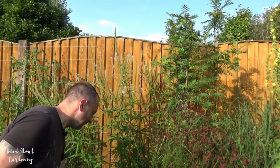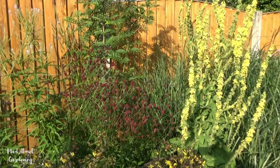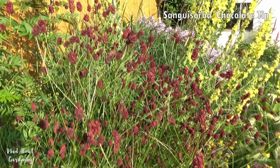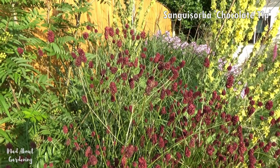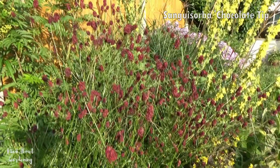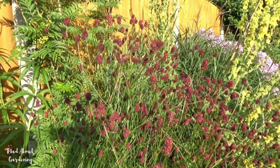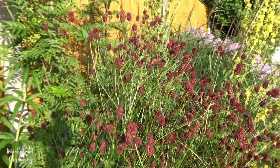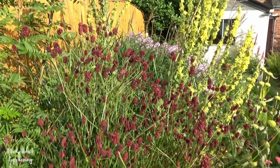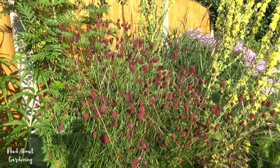Now, I absolutely love this one. It's Sanguisorba, and it's a variety called Chocolate Tip. And you can see why it's called Chocolate Tip, those lovely chocolatey coloured flowers covering it. It's a nice tall one, but look at those flowers. They are lovely. You can't beat them. What's not to like about them? They just add contrast to the other plants in the garden.